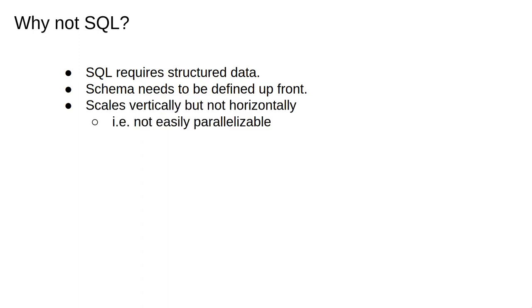SQL also struggles with scaling. Scaling means that we can make our database operations go faster by increasing compute power. Relational database operations, because of the ACID requirements, almost all happen on a single CPU or have a single CPU bottleneck. So making that CPU faster speeds them up. This is called vertical scaling. What is much more difficult to do with relational databases is to distribute work across many processors, called horizontal scaling.